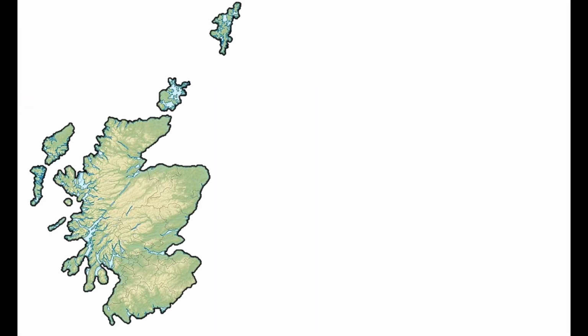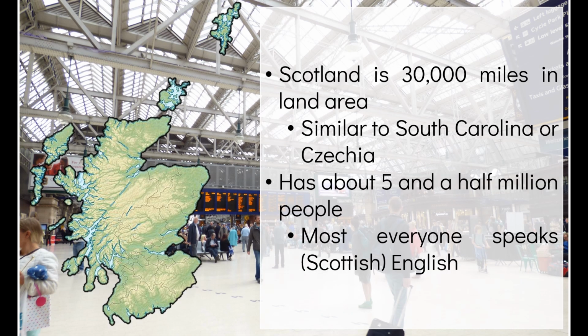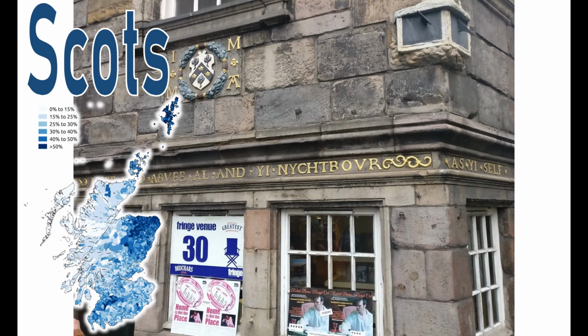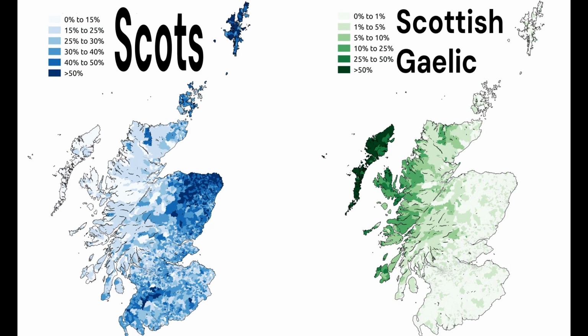Scotland is 30,000 square miles in land area, about the same size as South Carolina or Czechia. It has about 5.5 million people, and basically everyone just speaks Scottish English. However, about 1 million people also speak the Scots language, which is a sort of mix between English and Scottish Gaelic. It's really trippy. Unfortunately, linguistically, Scotland isn't in the same position as Wales.